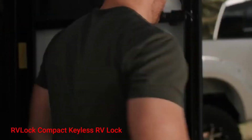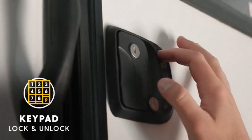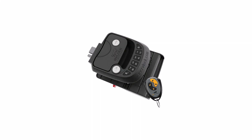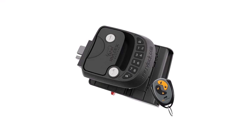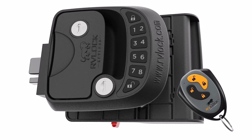Number 3. Revlock Compact Keyless RV Lock. This RV lock should be a perfect option for many rig owners. The most apparent benefit coming from its use has to be it not needing a key to unlock or lock your RV door. As someone who always misplaces their keys, you can imagine how appealing this feature is for me.